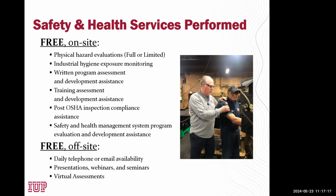Here on this slide, it talks a little bit about the types of safety and health services we perform. And once again, it's all free. Kind of our bread and butter are physical hazard evaluations. Essentially, a business puts in a request for us to come on site and do a walkthrough of the workplace. And full or limited just means full is we're kind of looking at everything. Limited means we're sticking to one particular topic, building, focal area. You as the employer who puts a request in for the service, you're in charge of what we're there to look at. So you're in charge of this for the visit. We establish that as soon as we start.